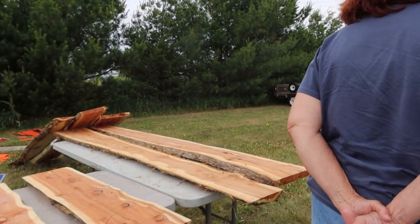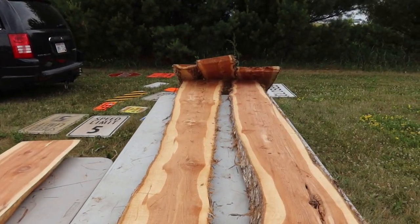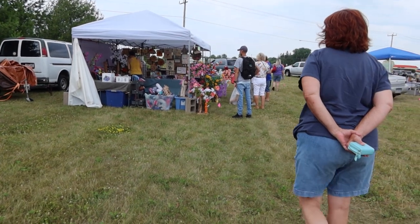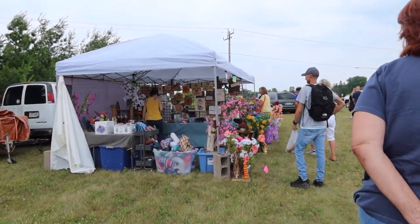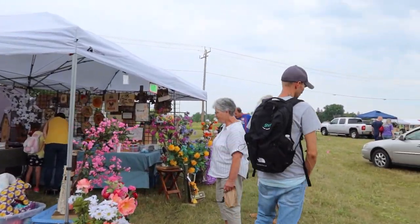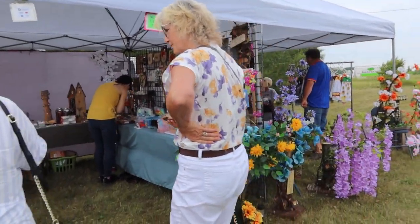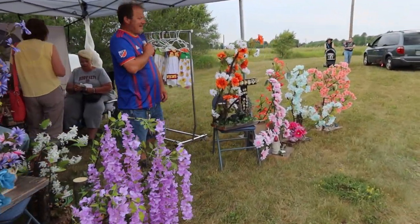Yes! I can smell the cedar. Oh, I know, I love cedar. You could make a nice table with this piece here. Do like a resin epoxy in the middle. Make it look like a river in the middle. Some pretty flower displays here.